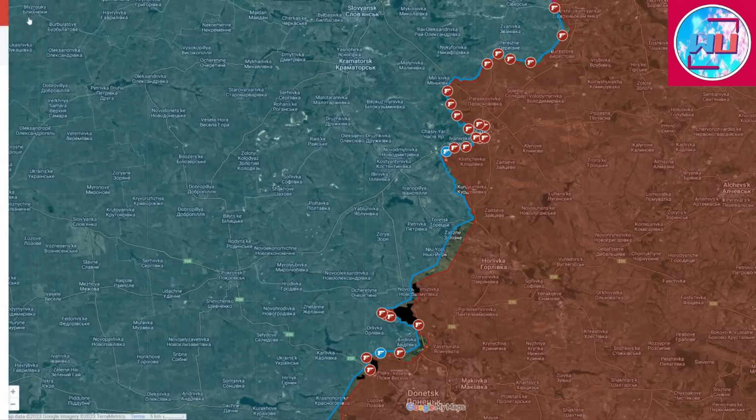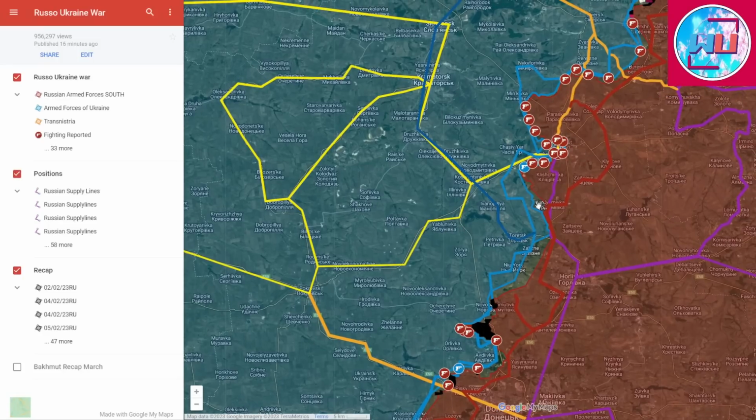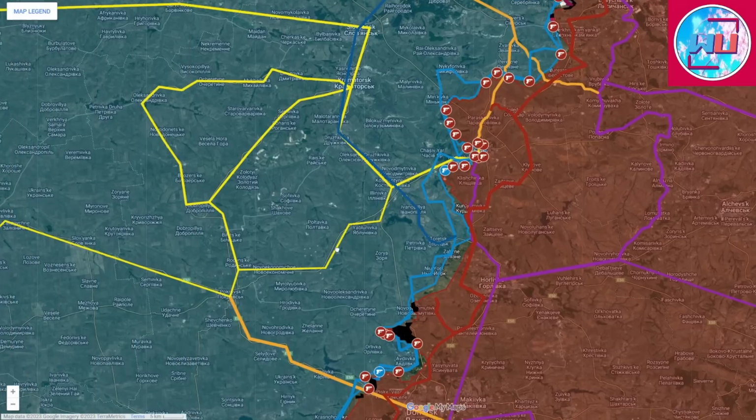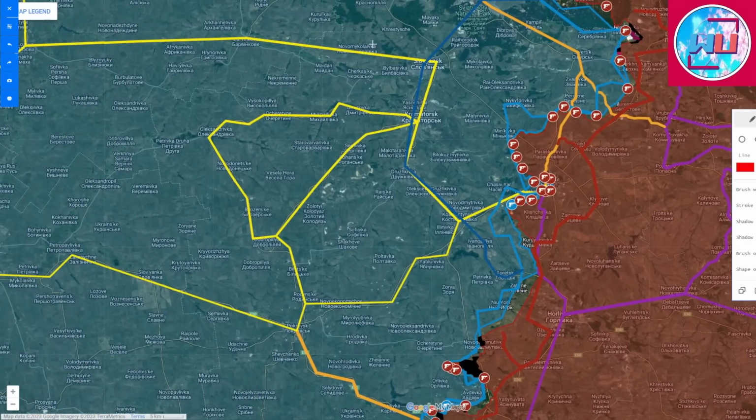If you look at the positions map, I have mapped out all the positions of both sides as well as the supply lines, and if we look at the supply lines, we can see that all of the supply lines go through Sloviansk and Pokrovsk. If the Russian forces cut off the supplies here and in the north of Sloviansk, there is this connection between Pokrovsk and Kramatorsk. However, the Russian forces can advance towards Pokrovsk as well, cutting that off.